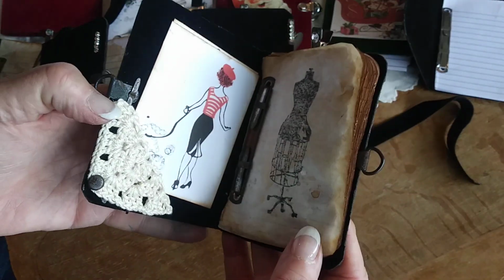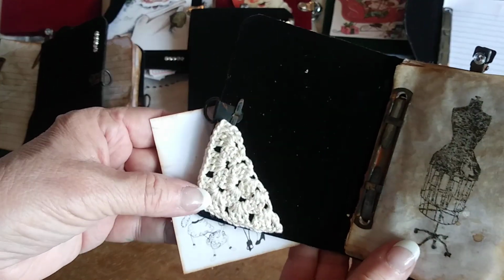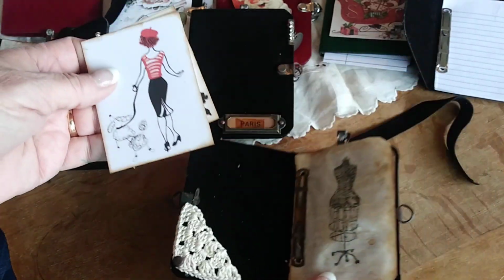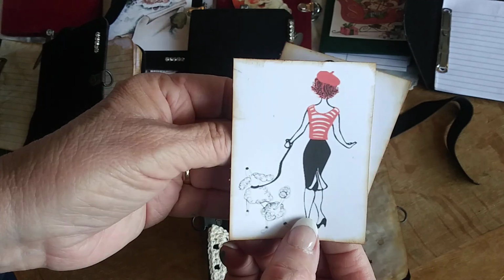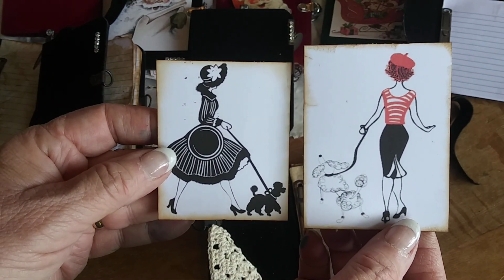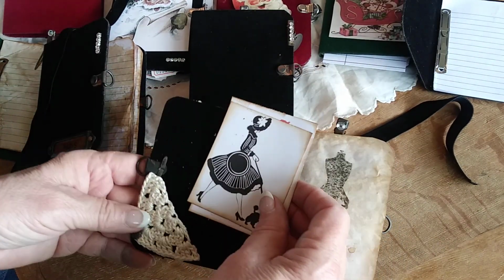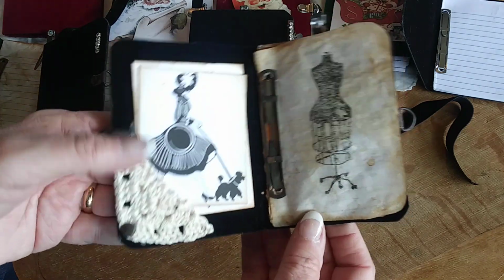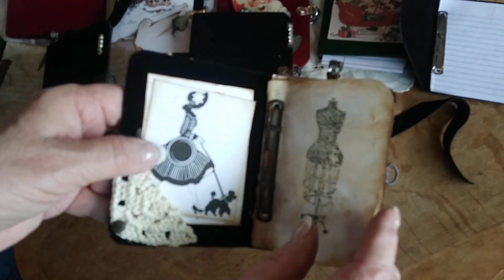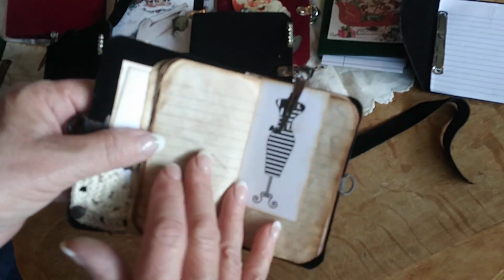And then on the inside on this one, I did a little different. I added one of the granny square triangles that I make as a tuck spot. And then I had these two little images left over from when I did my French themed journal, and I wanted to include those. I think they're cute and special. And then I just stamped a dress form on there, since it was kind of going with what the front of the book was. Again, it's plain papers.